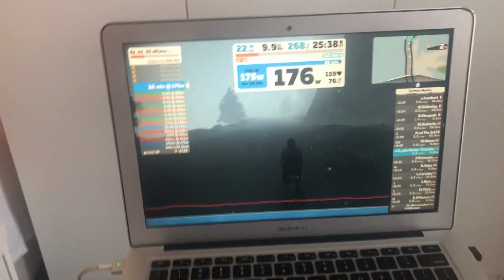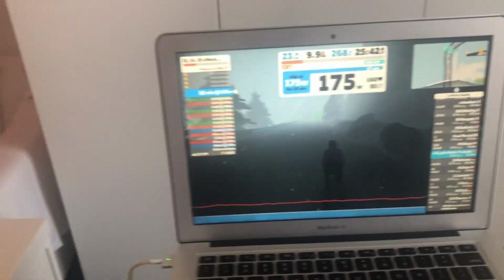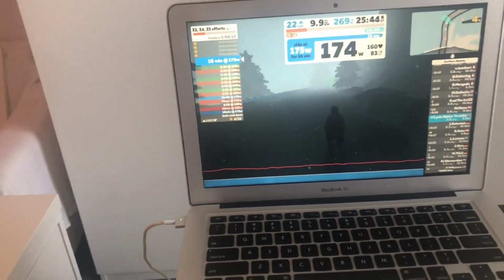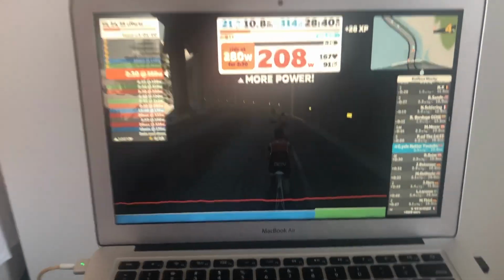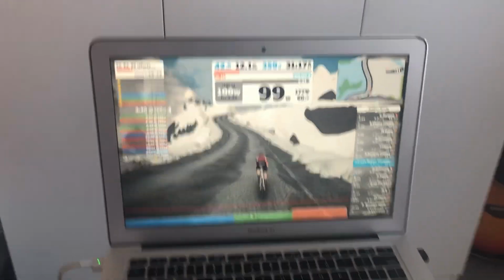Coming up in 20 seconds, we got a 240 at 210 watts and 230 at 280 watts. Then we've got 3 sets of those, couple sprints. That's it for the day. Oh, it actually felt pretty tough since I raised the FTP.